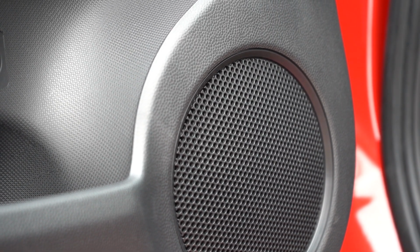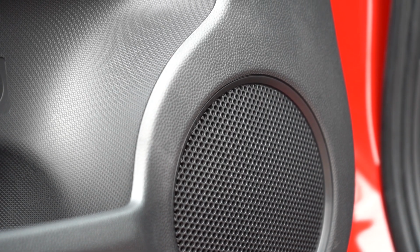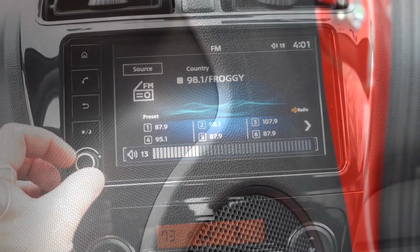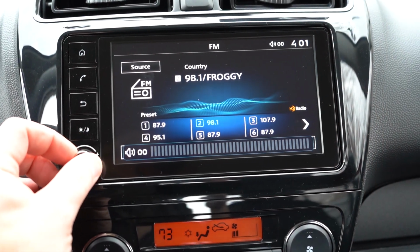There's actually a little bit more bass than I expected, but it is a 4-speaker sound system. Would have been cool to see a 6-speaker offered, maybe on the SE, but yeah, 4 speakers is not going to be the best. It's good for just, you know, casual listening like that, or podcasts, things like that.